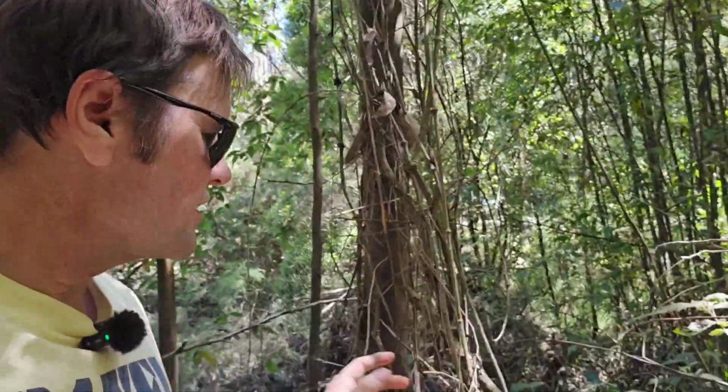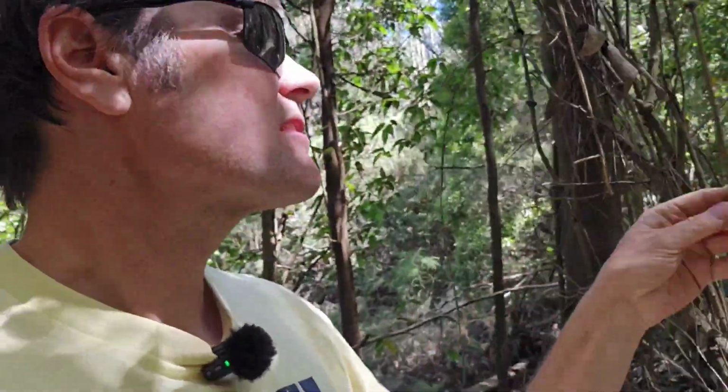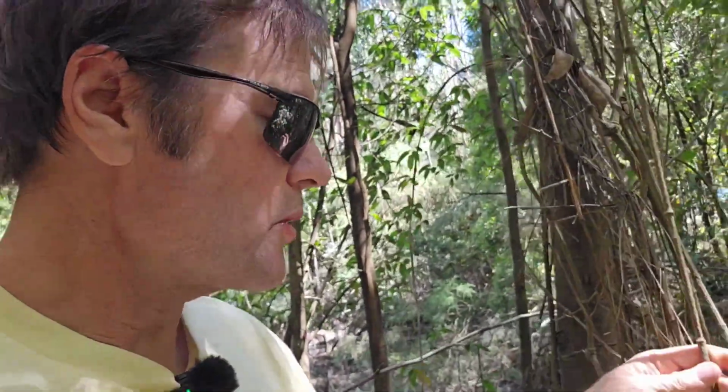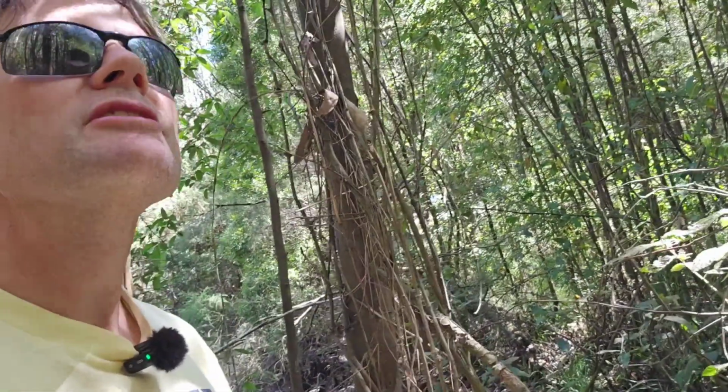Another thing is that you can use these vines, like if you watch those channels that build huts, they use these as a type of rope. But you'd need it to be fresh. This is actually quite woody. There's quite a lot of them. So good building material, and you've got a lot of trees you can actually cut and use for housing.